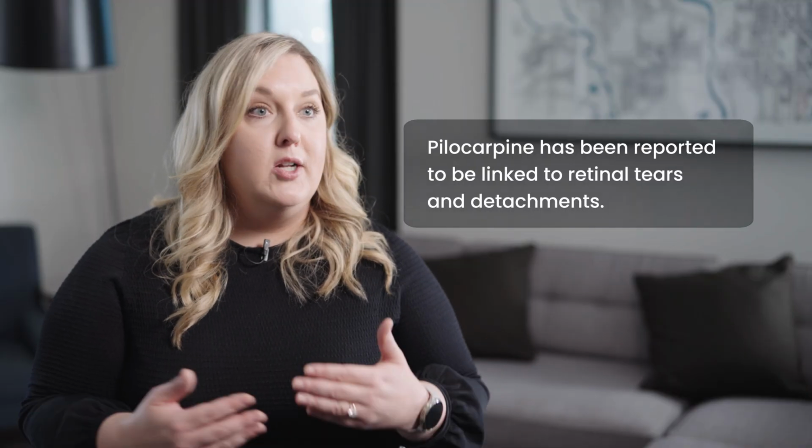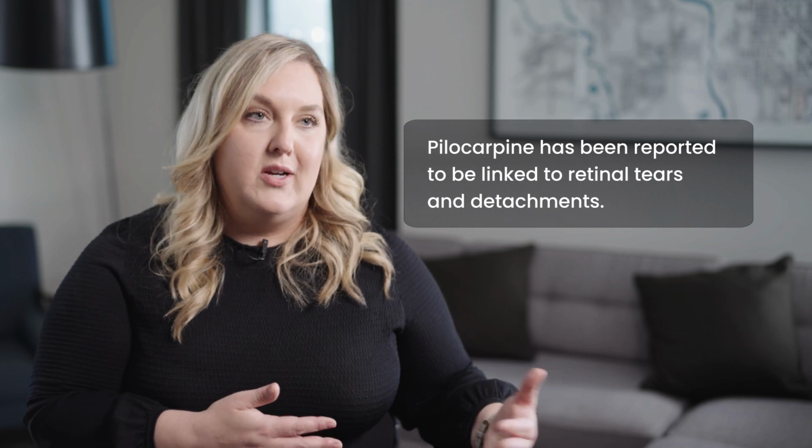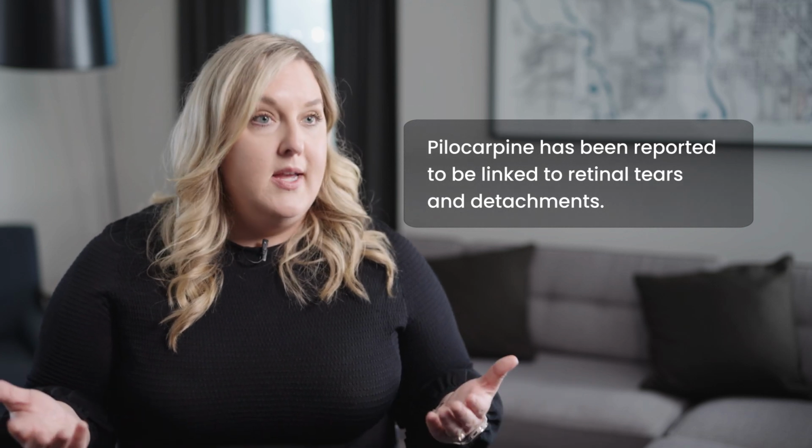This is a prescription medication, and so with anything, doing a really thorough health assessment is always helpful, and also being mindful of what possible adverse events our patients could encounter. With pilocarpine, whether it's in a lower concentration or a higher concentration, it has been reported with retinal tears and retinal detachments. So I need to make sure that I'm doing a really thorough ocular assessment before I'm recommending it for patients.